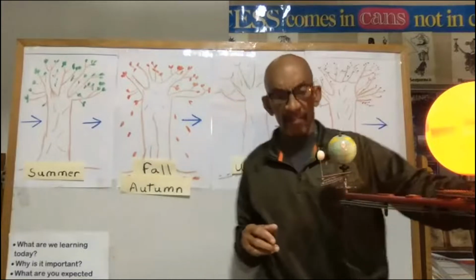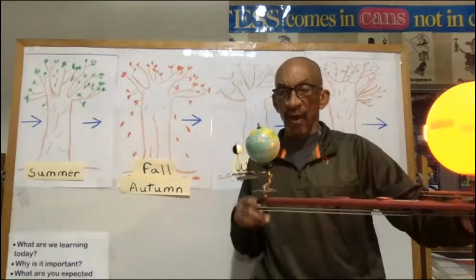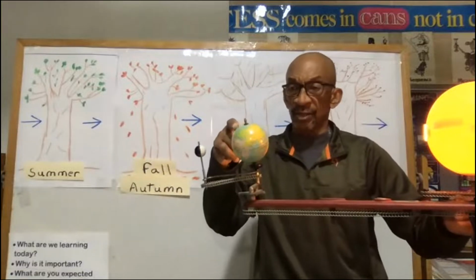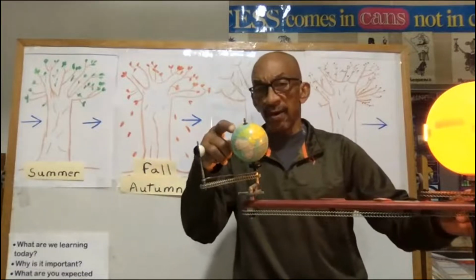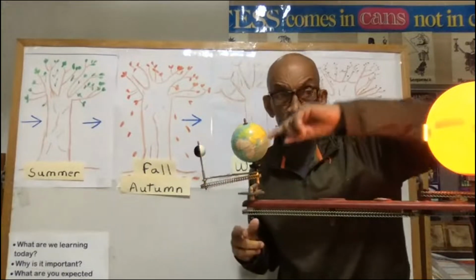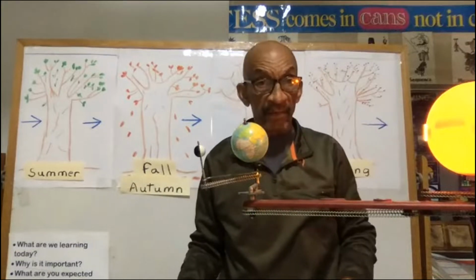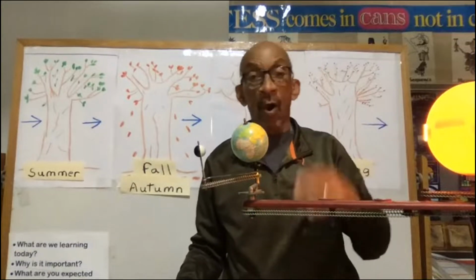And let me just show you. As the planet rotates around, we see the tilt stays the same. Now, there's an X right here that says the United States. Now, it takes a whole year for our planet to move around the sun, 365 days or 12 months.